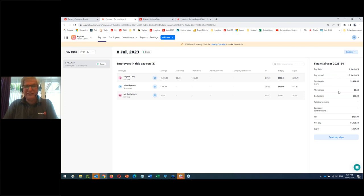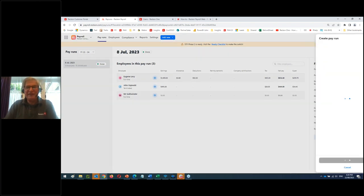So that's great. So to do a new pay run, we've got this really handy add new option here. So click on add new, you can add a new pay run, add a new employee. So adding new employees when you're in the middle of a pay run is a lot easier now than previously. So I'm just going to do a new pay run and let's see what happens.